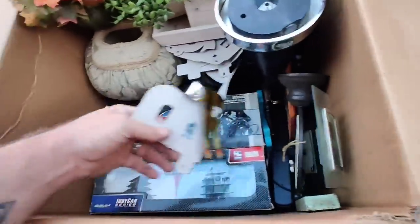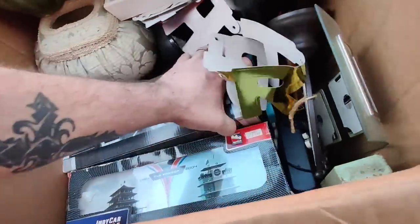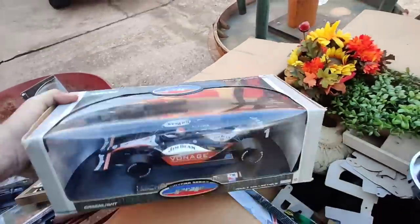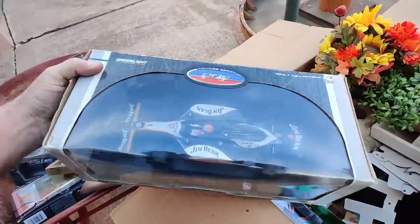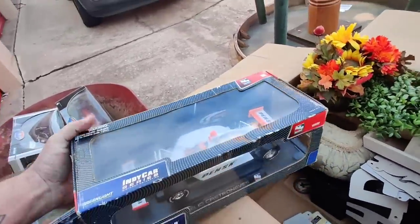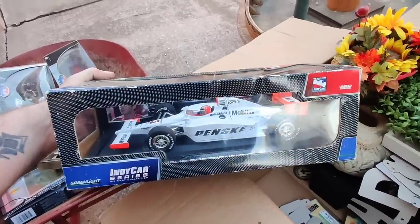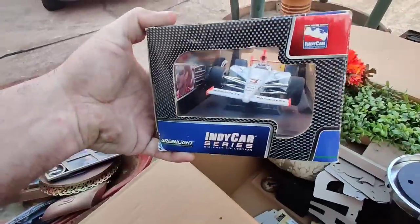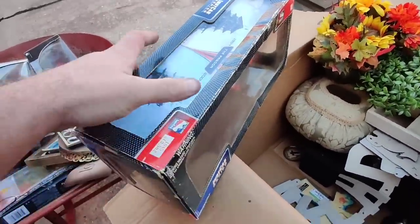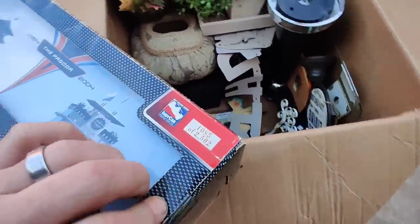We got two more, it looks like. We got something else down there that's kind of interesting. Check this out. Jim Beam. That's pretty neat. That is pretty neat. And last but not least, Mobil One Penske. Those are really cool. 1/18 scale, I think. I don't know what the scale is. I don't see it written anywhere. But there's not many of these made, apparently. 2,502.